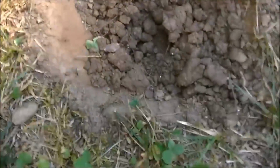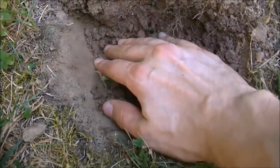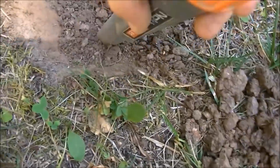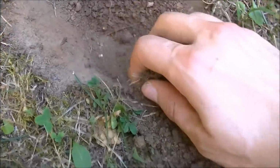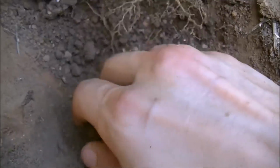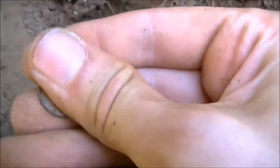I popped the plug, and down on the bottom, this loose dirt, I can already hear it with the pinpointer. So I'm gonna try to scoop it out live. Let's see if it is silver. Pretty much touching it, should be right here. Come on, where are you hiding? Ooh. Is that silver? That doesn't look silver.